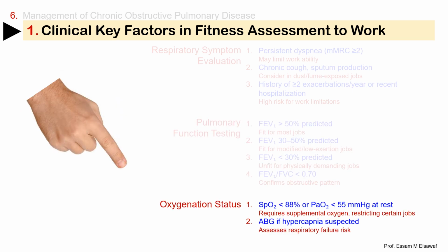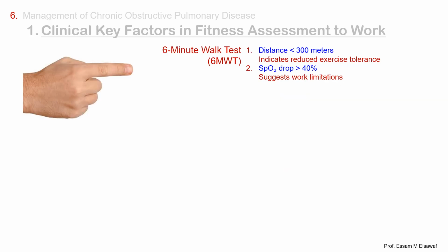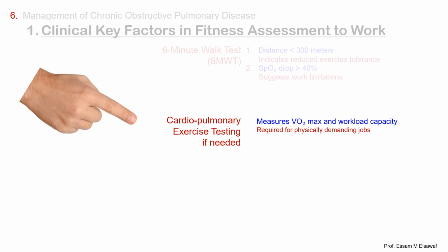The 6-minute walk test also is a clinical key factor in fitness assessment. A distance of less than 300 meters usually indicates reduced exercise tolerance, where an oxygen saturation drop of more than 40% suggests work limitation. Cardiopulmonary exercise testing, if needed, measures the VO2 max and workload capacity. Also chest X-ray and high resolution CT scan, if needed, rule out other occupational lung diseases, for example pneumoconiosis or fibrosis. It usually helps in differentiating the diagnosis.